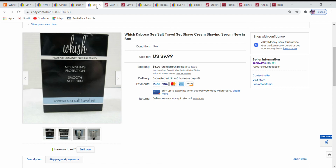And the last eBay item that sold that week was this Wish sea salt. It's like a shaving kit, travel kit, 3 items for shaving. Excuse me, losing my voice there.